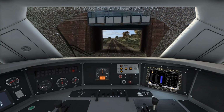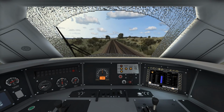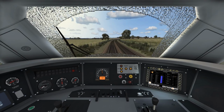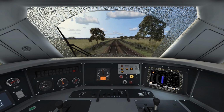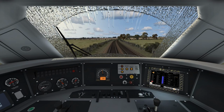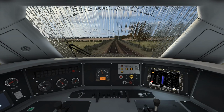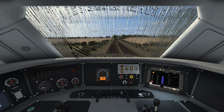So now cutting the power back as we're about to reach the warning for the upcoming 20 mile per hour speed limit. And I'm going to apply the brakes just as we pass the warning here. The warning's just over half a mile from the speed limit itself. And in a moment now you're going to see a lot of water come rushing down the windscreen here as the water that was gathered on the train roof now all rolls towards the front as I'm slowing down.